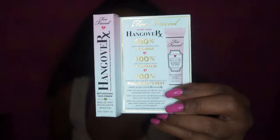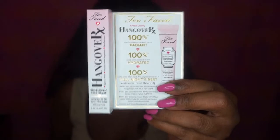Replenishing Face Primer. It says 100% of people said their makeup looked more radiant, 100% said their skin looked more hydrated, and 100% said their skin had the appearance of a full night's rest. So, the Hangover Face Primer by Too Faced. I'm excited to try that out because sometimes I do have some long nights every now and then. And who doesn't want that radiant feeling, their face looking hydrated and just beautiful, and their makeup clinging to it just right. So definitely can't wait to try this out and put it to the test.